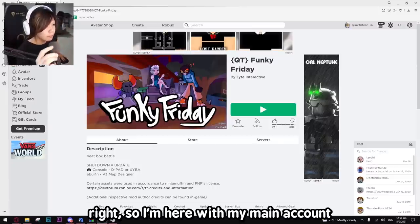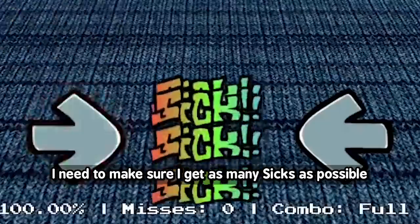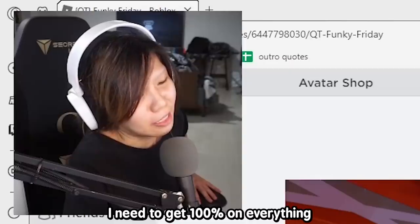Right, so I'm here with my main account because I needed to test the offset. I need to make sure that I get as many 6 as possible, like perfect or close to perfect. And then when I opened up the game, I realized that they added an option to see your opponent's score. So, oh man, this makes it a lot harder. I need to get 100% on everything.